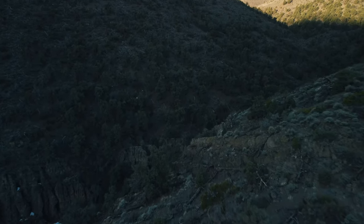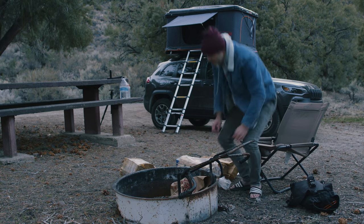So let's get a fire going. I'm ready for a fire. I'm a little chilly, especially when the wind picks up.